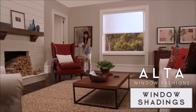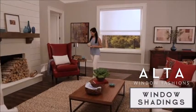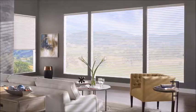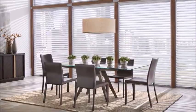Elevate your windows to a sophisticated status found only in the softness of our window shadings. The artistic design diffuses harsh sunlight, changing it from glare to glowing illumination. Fabric veins suspend like magic between two sheer panels. When closed, they provide privacy.